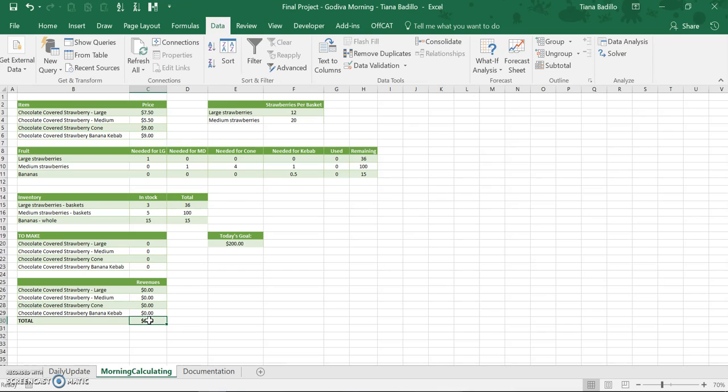We're trying to make our revenue target, but we don't want to make so many chocolate-covered strawberries that we end up throwing them out at the end of the night, wasting the money that we spent on them, and having to order more the next day. So forget about that. So I was like, oh, well, obviously then I should just make it the target.